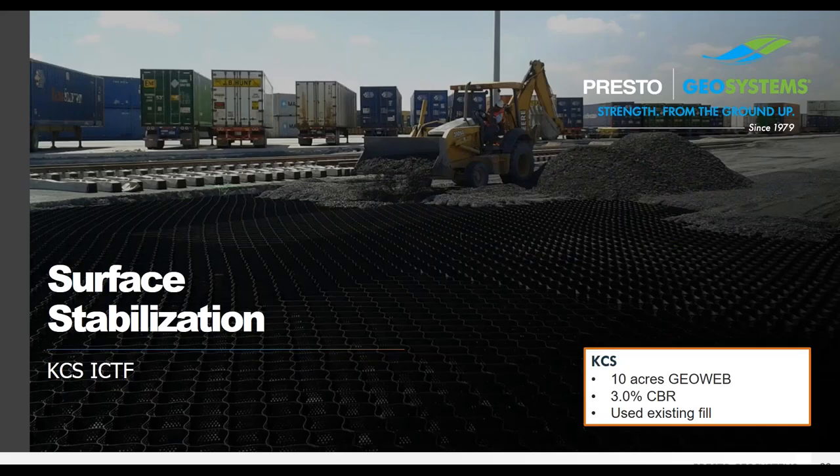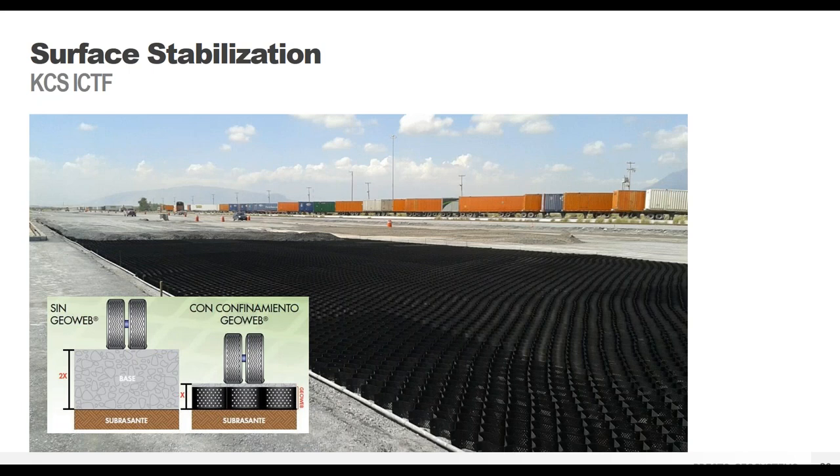This is a project for a storage yard we did down in Mexico, PCS Railroad. The original design actually called for reinforced concrete, but all the bids came in significantly over budget. So the client began looking at different solutions. We were reached out to provide a value engineered solution for this project, one that would decrease maintenance on the site. So we worked closely with them to come up with a solution using GEOWEB to eliminate the concrete wear surface and support the 80-ton restackers.